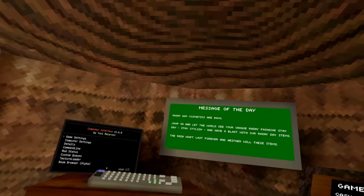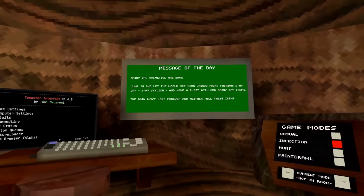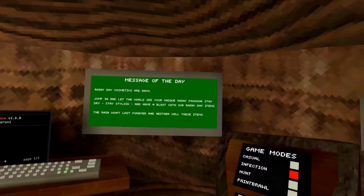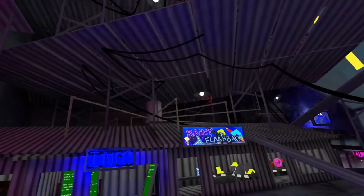That's pretty crazy. All right, rainy day cosmetics are back. Jump in and let the world see your unique rainy fashion. Stay dry, stay stylish, and have a blast with our rainy day items. The rain won't last forever, and neither will these items. So we got the rainy day flashback, and I do wish the rain would go away sometimes. I can't remember exactly what all the rainy day cosmetics were other than some umbrellas. So yeah, it's a nice little rainy flashback sign.